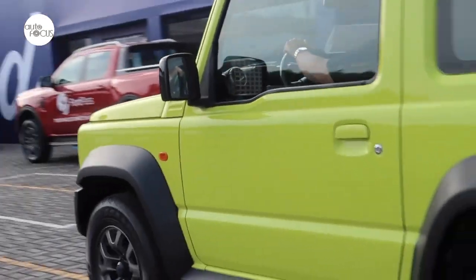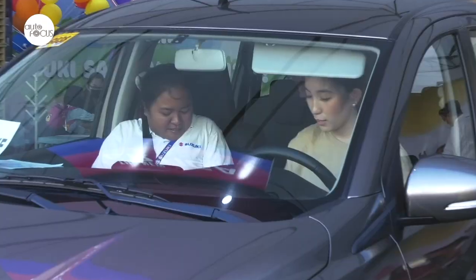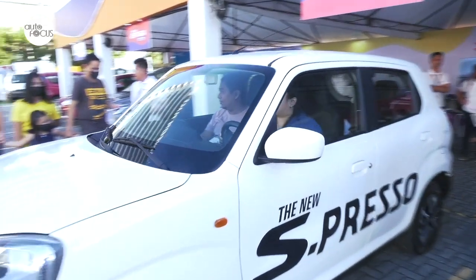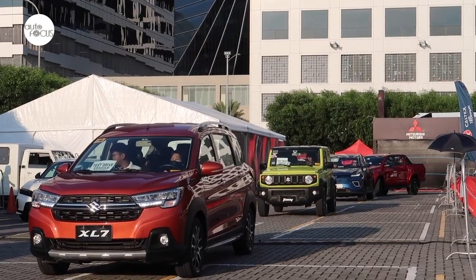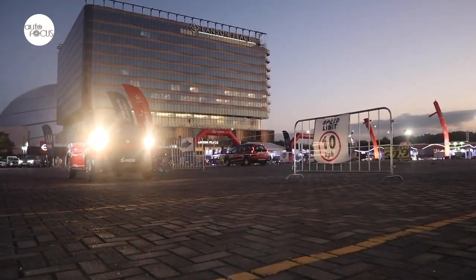We've been joining the AutoFocus test drive for the past 6 years, and we're very happy and satisfied with the results that we've been getting, especially for this year, wherein everything is coming back to normal. And for the summer season, we want to be part of their adventure, since most people right now are going to their road trips. We're very much excited to showcase our cars here, especially our new Espresso AGS.